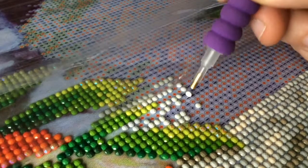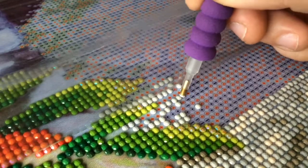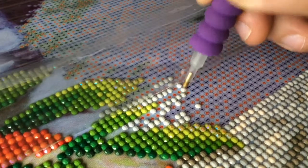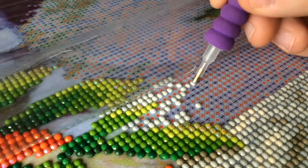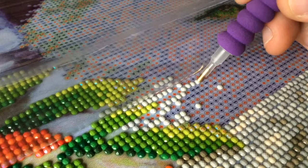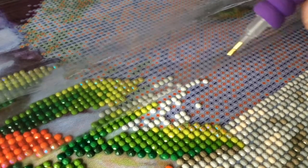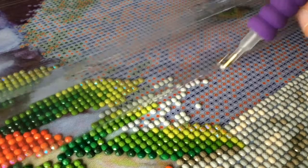So, here I am. I still really enjoy it. It's a fun craft. If you have the patience for it, I will say that it takes a lot of patience to put each individual diamond down onto a sticky canvas. So, that's kind of how I discovered it. I've also got my sister addicted to it, so to speak. She enjoys it just about as much as I do.